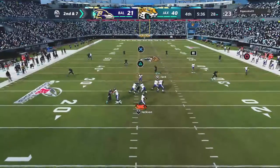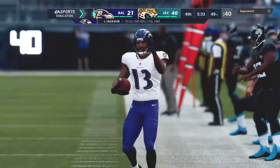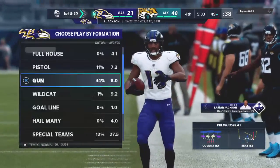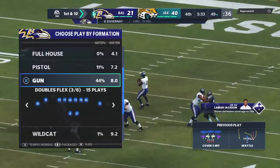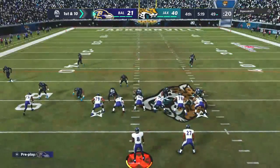From the gun, Jackson. And he finds a man on the crossing route. And he'll go out near midfield at the 49. That one a gain of 20 and a 1st down.